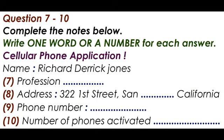OK, I will need your information. Name and address, please. Richard Derek Jones. What's your profession? I'm an engineer. Address, please. 322 First Street, San Francisco, California. And phone number, please. 621-360-7601. Oh, sorry, that's the wrong number. 621-360-7610. How many phones do you want activated onto your plan? 2 for now. Thank you very much. Your phones will be ready in a minute.